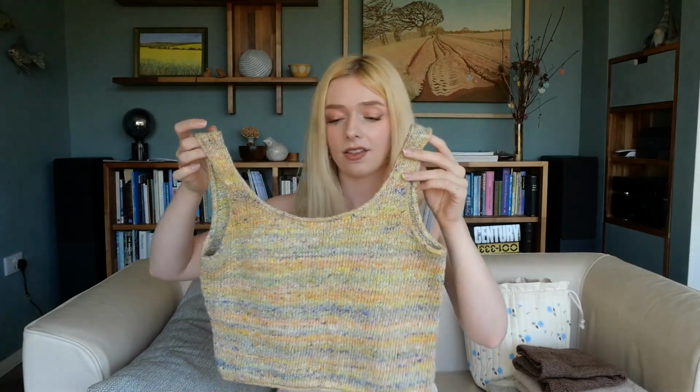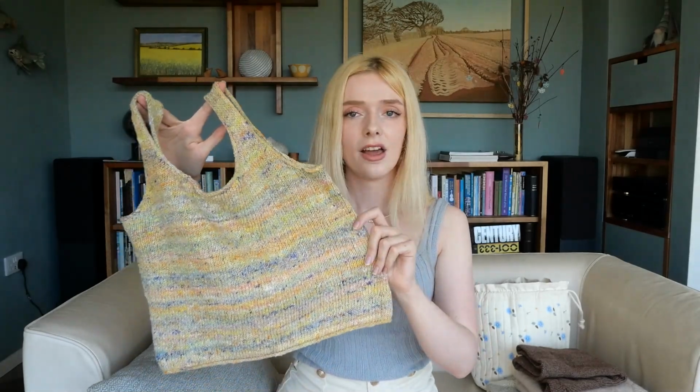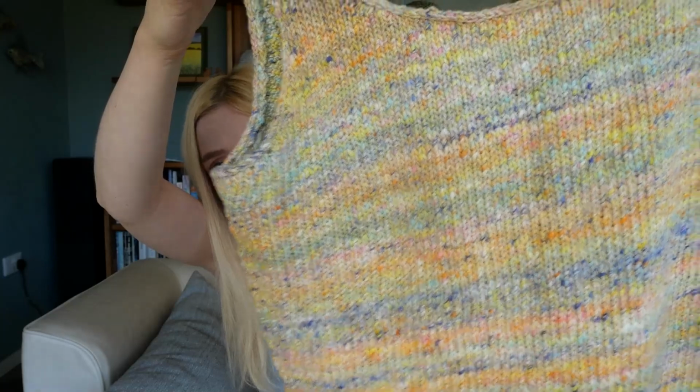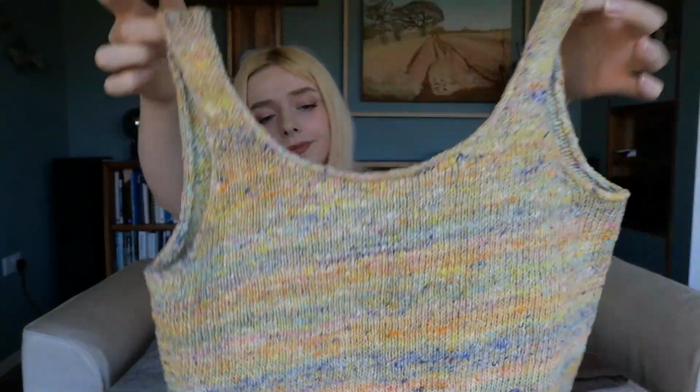The one thing I will say is that this colour leans a little bit neon yellow for me. It has a mix of different colours in it, but I wish the overall impression from a distance was more of a sort of beige or grey. And I feel like it is a bit too pea yellow, I don't know. Close up it is beautiful though. I don't know if you can see that and all of the lovely colours, but it is really pretty.